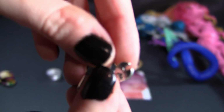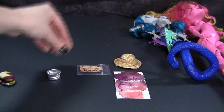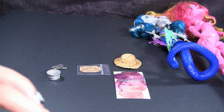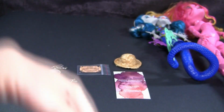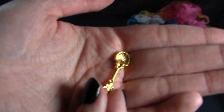Alright, so there's this little butcher knife. Will you show up? Okay, here. There's also a little wrench. There we go, a little butcher knife, a little wrench. Then we have, oh, tiny little cross. It's adorable. I also want to make doll-sized coffins, so this would be great on a tiny little coffin. A fork. Really well-detailed tiny little fork. Very cute. We have what I believe is a decorative golden spoon or something. Very cute.